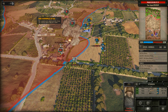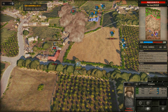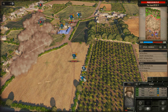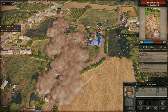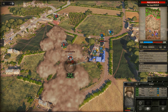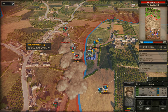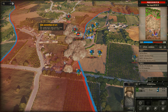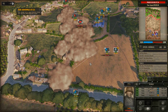Engineers, burn them out. Shit. Pinned down. Smoke screen's going up. Should allow these guys to move up. There's the enemy transport, the 223. Already hit once. Well done, keep it up. That machine gun there has to go. And fast.